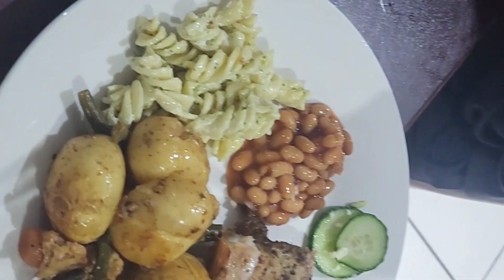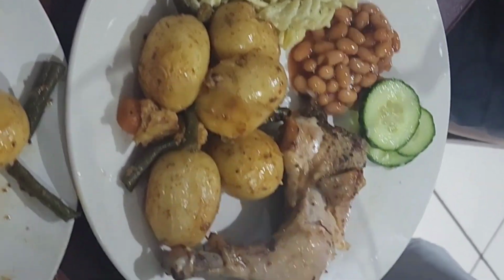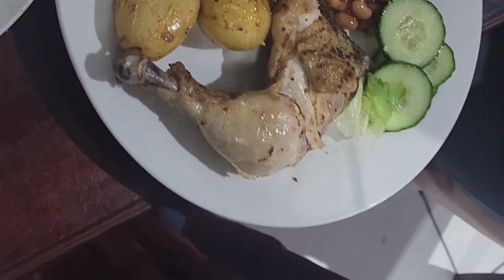Be like cat. What? So Dean doesn't eat, just eats cucumbers, so I'm just putting some cucumbers.